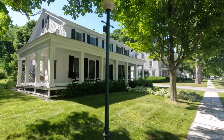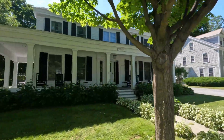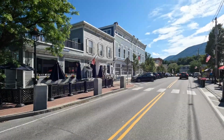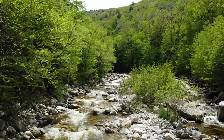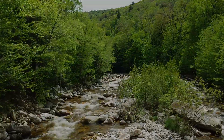Taking a stroll down Main Street past the beautiful Victorian-era homes, you can see a variety of architectural styles, including Federal, Greek Revival, and Colonial Revival. Now, if you'll indulge me for just a few minutes, we'll go on an architectural walking tour of Manchester, Vermont. And then, I promise, we'll get back to catching some nice trout.